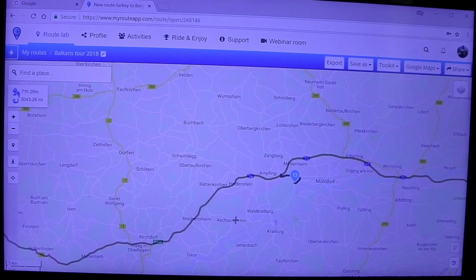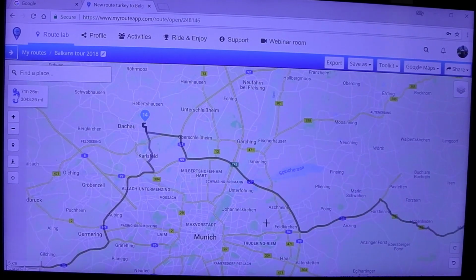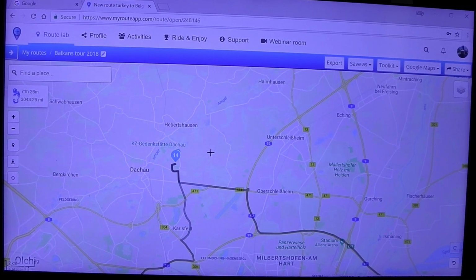From there, I'm travelling past Munich, and I'm going to go into Dachau concentration camp. I'm going to look at that and pay my respects to the people who were murdered there. We're going to spend the night around this area as well.